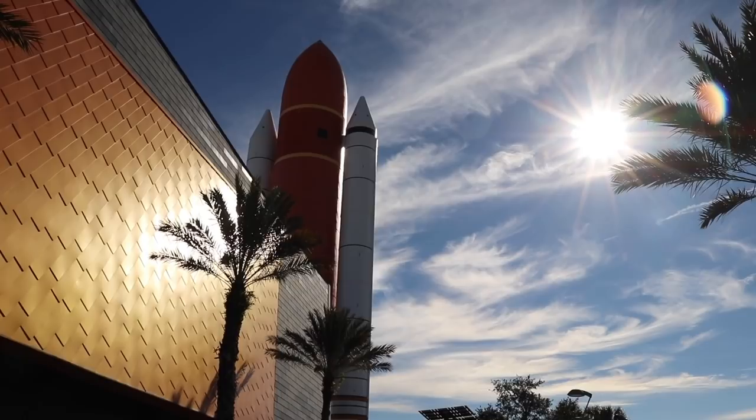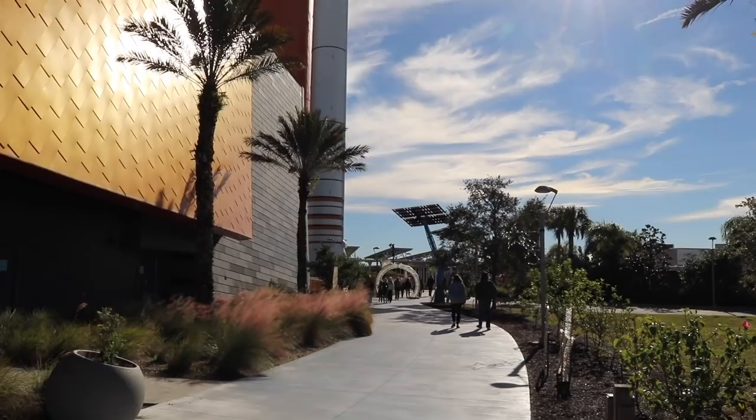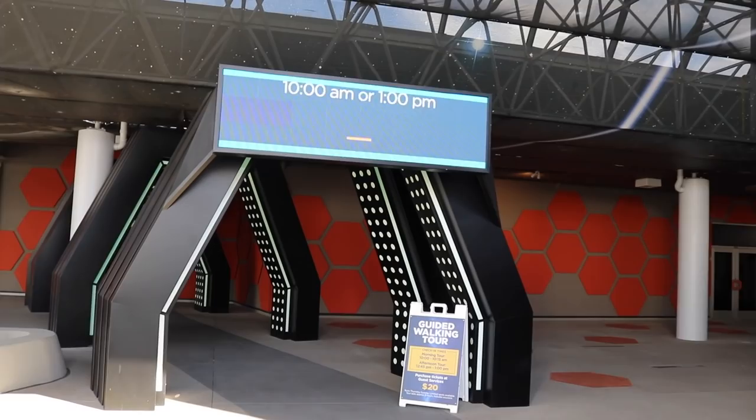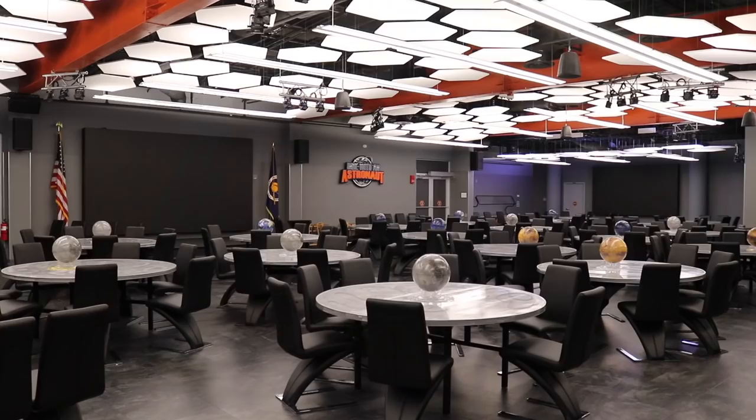Look, the sun has come out. It's awfully beautiful out here. Still much to see here at Kennedy Space Center. Bus tours. Now it's time to check out the bus tours. I was in Atlantis for a couple hours. I hope I didn't miss the tour. Not looking good. Join us for a guided tour 10 and 1. It is way past 1. It's almost 3.